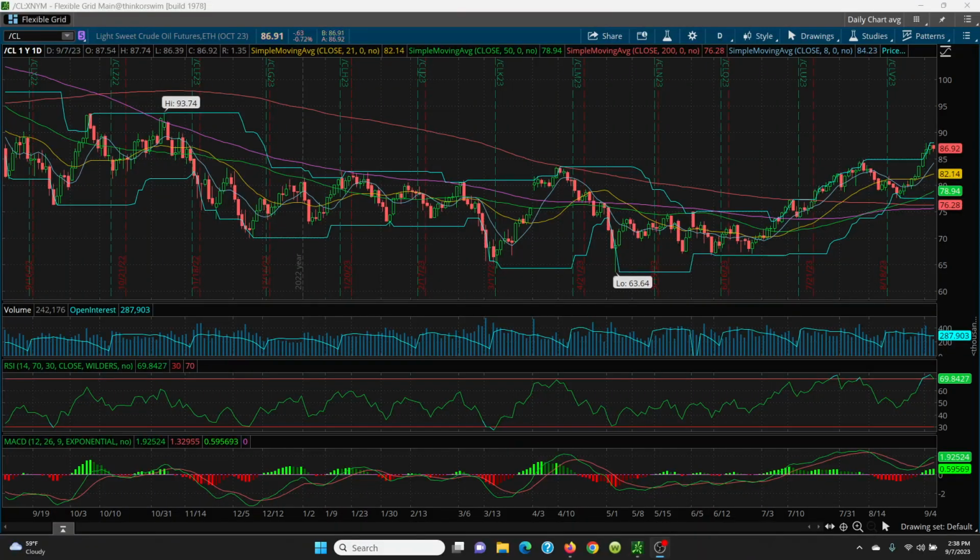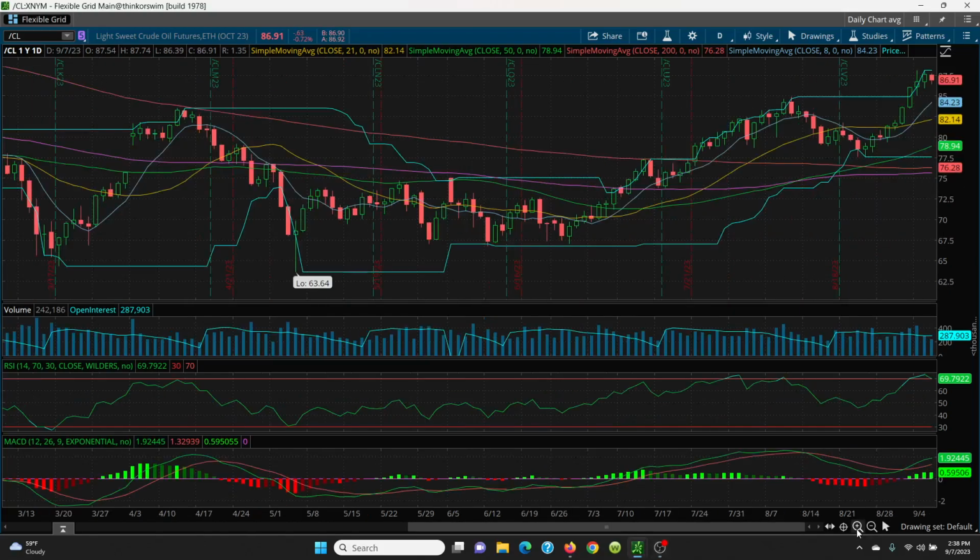All right, here we have crude oil, your daily chart. Well, what do we have here today? Well, so far, basically what we have is what they call an inside day. Okay, so your highs and lows are inside of the previous day's candles. Okay, so let's look at the downside. What we want to do is look at today's low. Okay, so you're looking at 86.39.